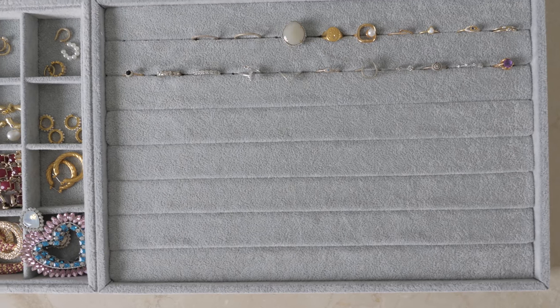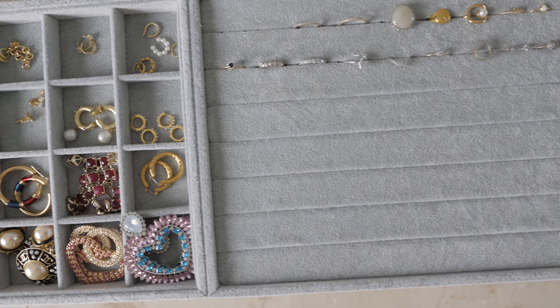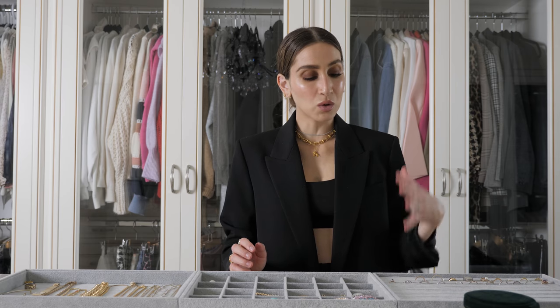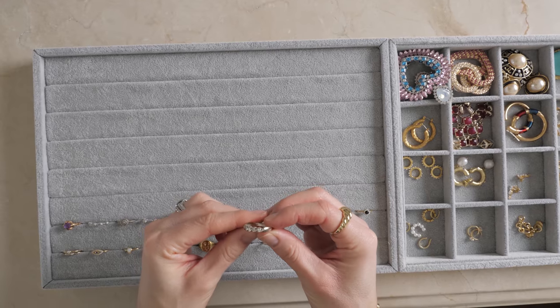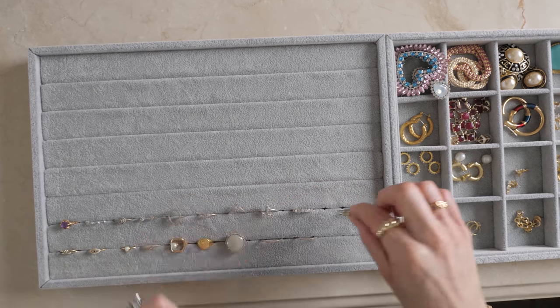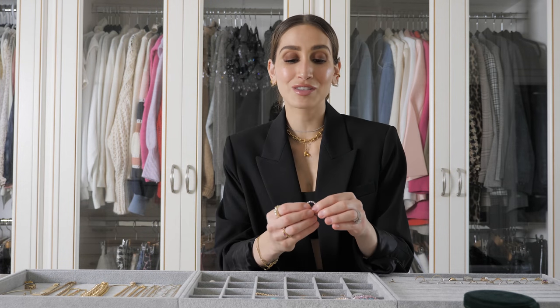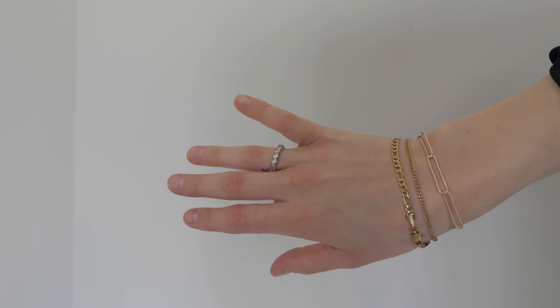So a lot of these silver pieces are very old. I got them when I was going through a love for silver phase, but I'll pick out the ones that have the most meaning to me and share them with you. This white gold ring with diamonds in it is the very first piece of diamond jewelry that I received as a gift. This was a 1 year dating anniversary gift from my now husband, who was my boyfriend. So I got this when I was probably 15 or 16 years old.